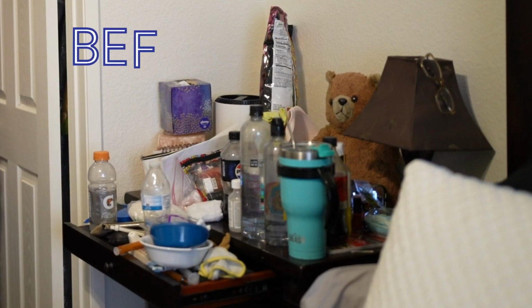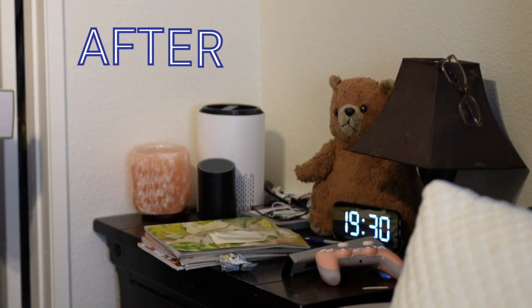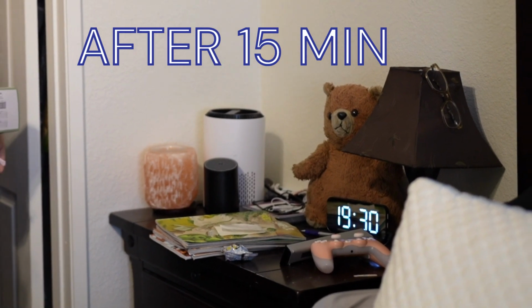space. And just in that 15 minutes, she was able to get rid of an entire bag of just trash from her nightstand. And that's besides all the stuff that she was able to just put away as well. So I'm really excited for her and how this is going to change her everyday life.